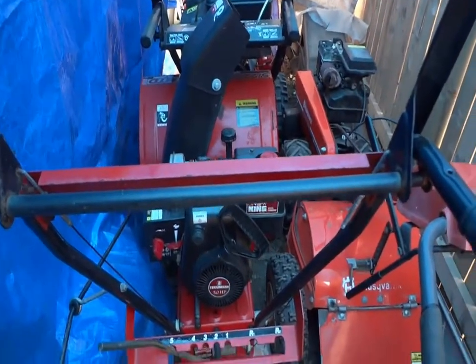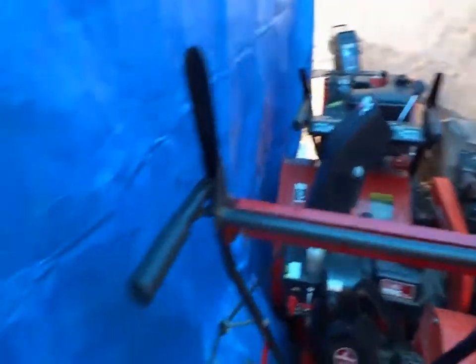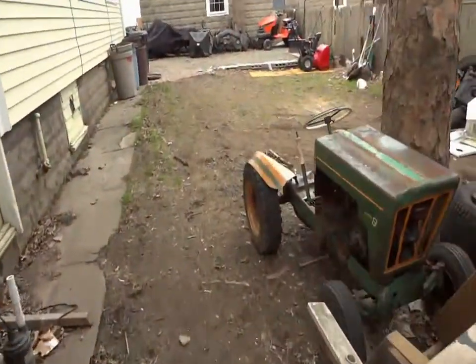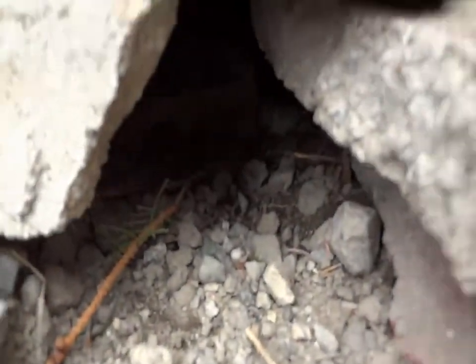This MTD snowblower, no one wants to buy it. My Toro power shift, that's good. I still gotta pick up my other Toro power shift. That's some of the snow blowing and stuff like that, so I gotta pick that up later on in the year. Oh, looks like we got something living underneath there. Anybody home?